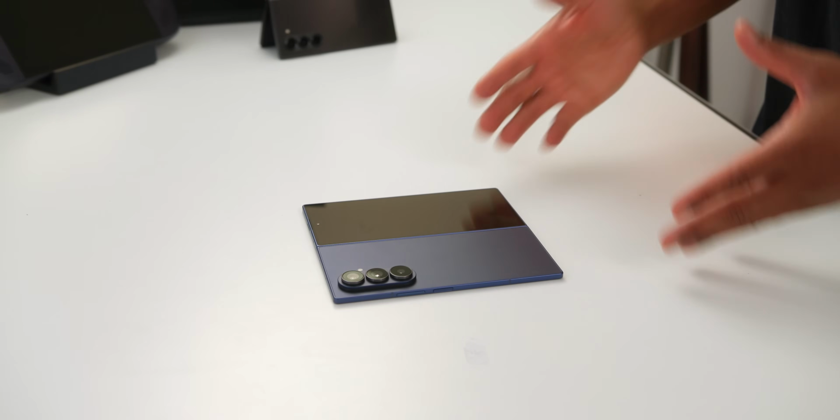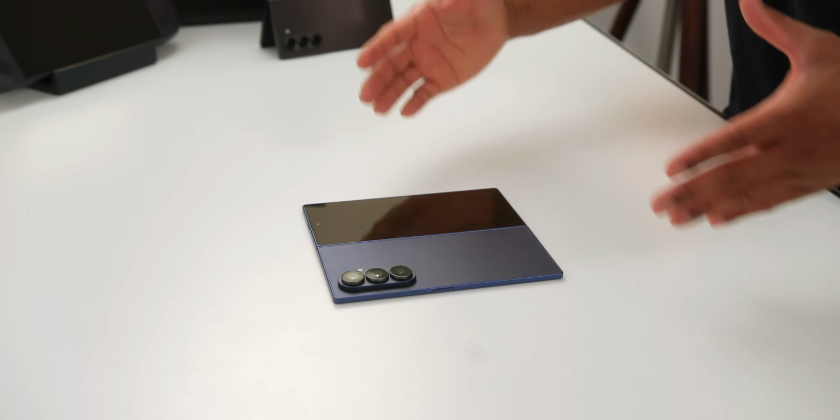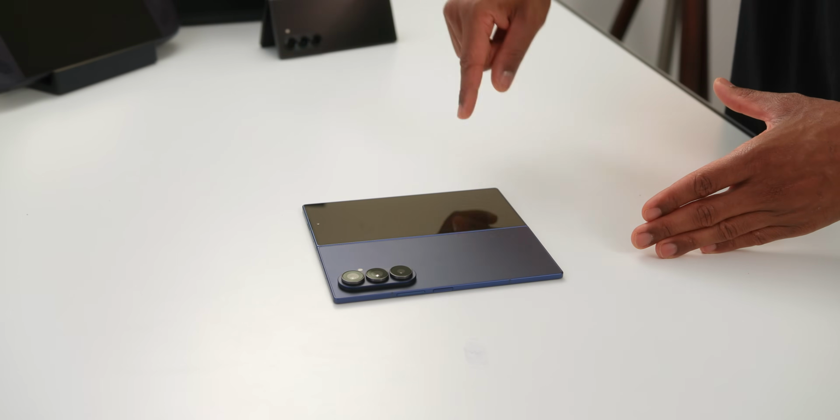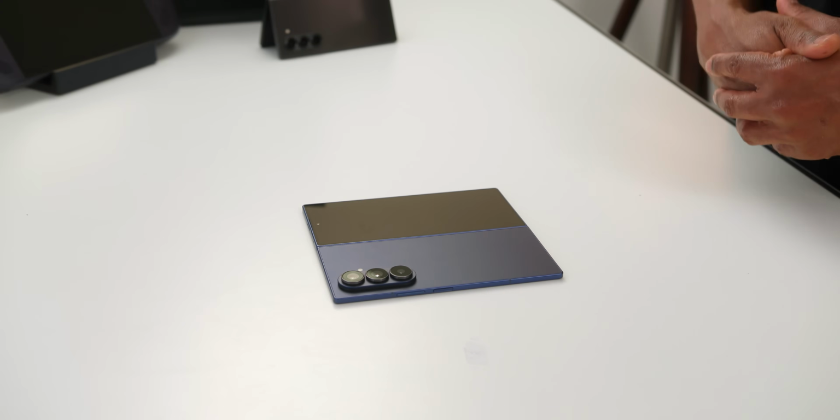In today's video, we're getting straight to the point. This is my 1 week later real world user experience with the Galaxy Z Fold 7. Literally today makes day 7. So let's get directly into it.